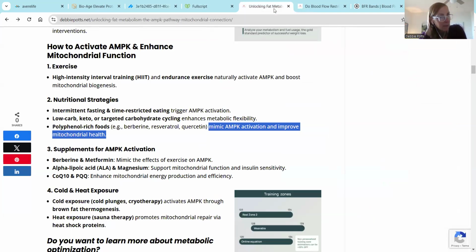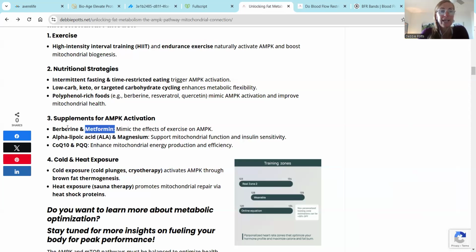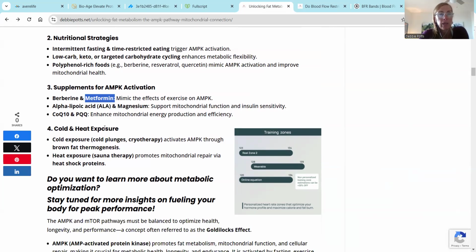Okay, so the goal is to improve how we age. AMPK activation, but we still need mTOR. Sticking with the AMPK side, berberine, metformin is what doctors give. We want to look at more natural ways, and that's going to be berberine, alpha lipoic acid, magnesium, CoQ10, PQQ. These all enhance mitochondria function.